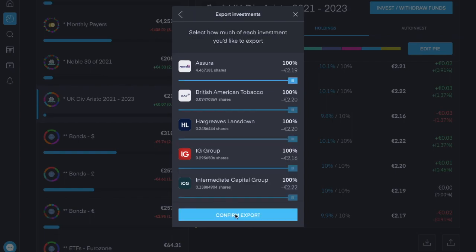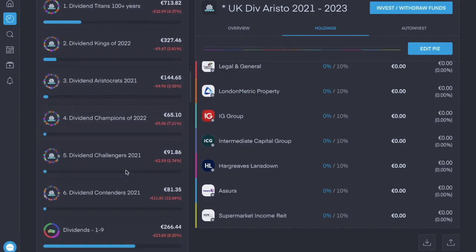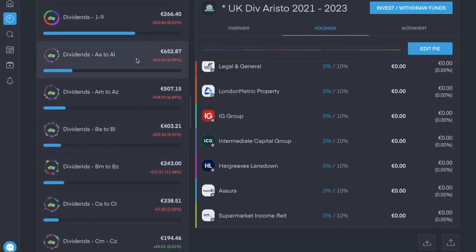So I'll just export all of these out of the pie. That will leave it blank, and then import them all down here into each alphabetical pie. But apart from that, just a little bit of spring cleaning and €1.39 in dividends, 4 cents in lending interest.